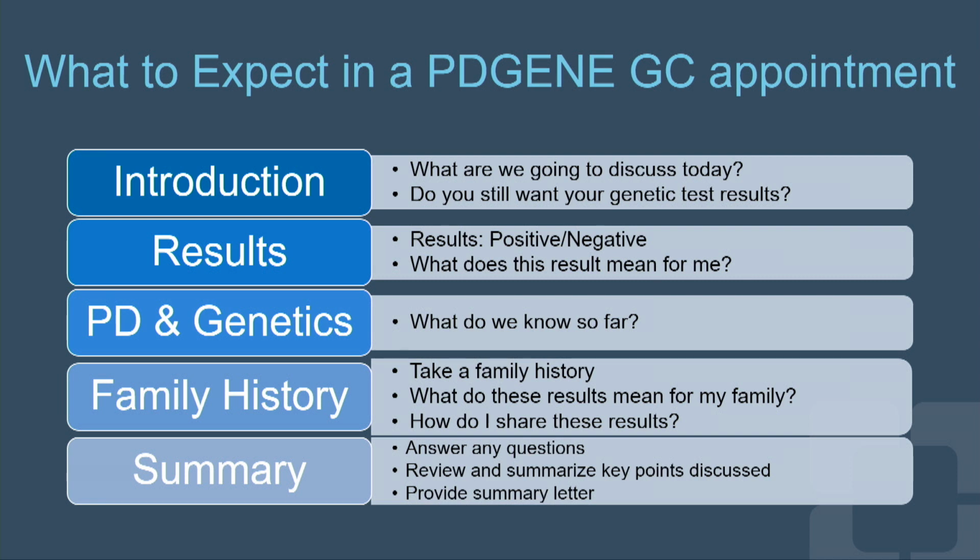We would talk about, if your results are either positive or negative, what are the risks to your children or your children's children for developing Parkinson's disease. If your results are positive, can your children be tested? Can we arrange for that testing? Can your children come and see me? And we'll go through all of those things.